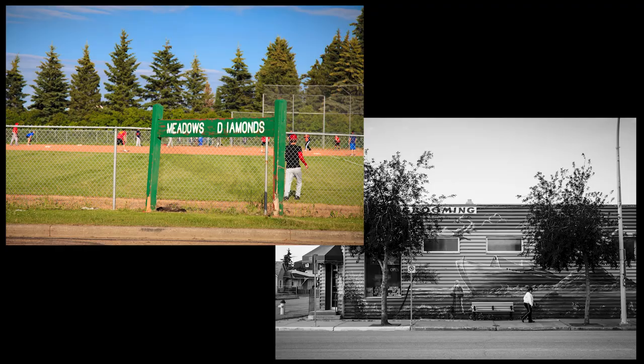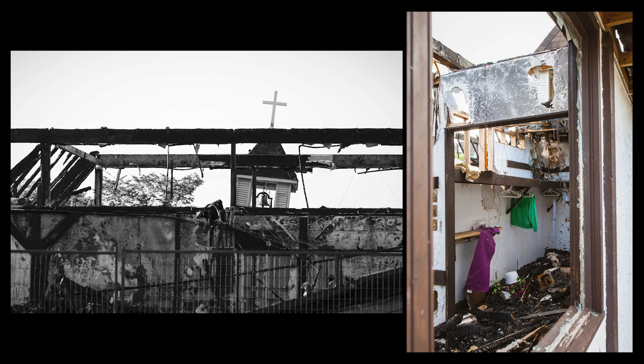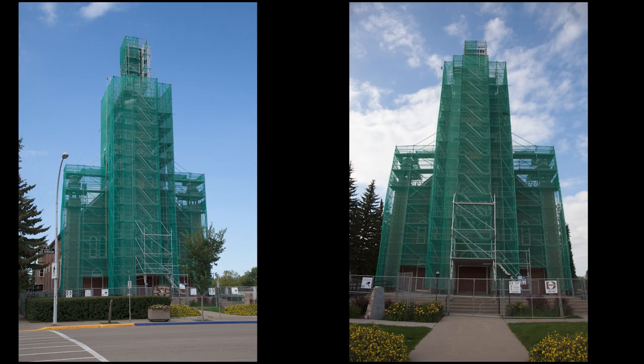Here are some images from my 2013 trip. As you can see, I captured some random small town imagery, but I also got images of this burnt down church and this church on Main Street undergoing a facelift. Overall, it was a pretty nostalgic experience, even though a lot had changed. I wasn't sure at the time if I'd ever be back, but I decided to visit again after this happened.